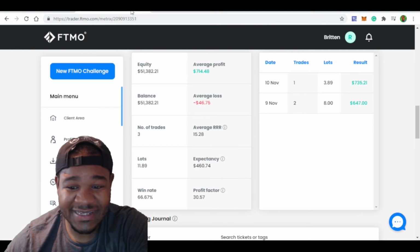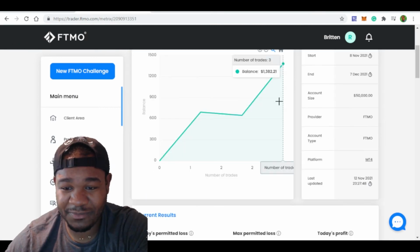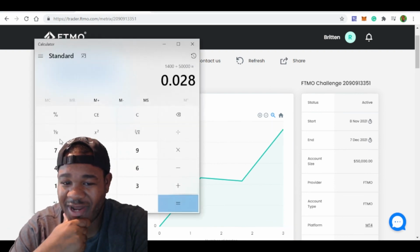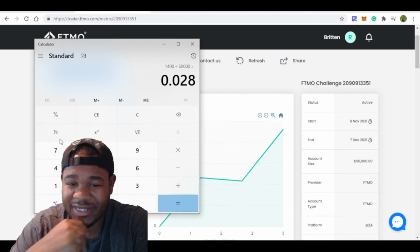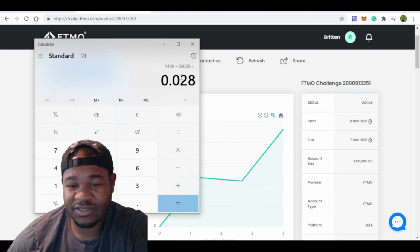So that is my first week of my FTMO. I am up what? Let's bring up a calculator real quick. So right now I'm around 2.8%, which is nice. I need to get to 10%, so it's going to take more time. And if I would have just taken the profits, I'd probably be up like 4 to 5%. So it was a good week.